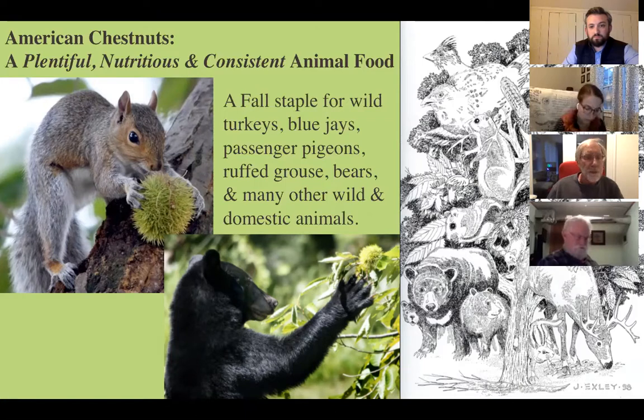It's a nutritious nut. You can actually survive off of chestnuts, and there are examples of people historically that actually lived off of chestnuts in the winter. But it's very nutritious, very well-rounded set of vitamins and minerals. And it's a consistent food, as I mentioned. So I like this picture here on the right, this drawing, because it kind of makes these various animals look like they are part of the chestnut tree. And really they are, because the chestnut was such an important source of their food.